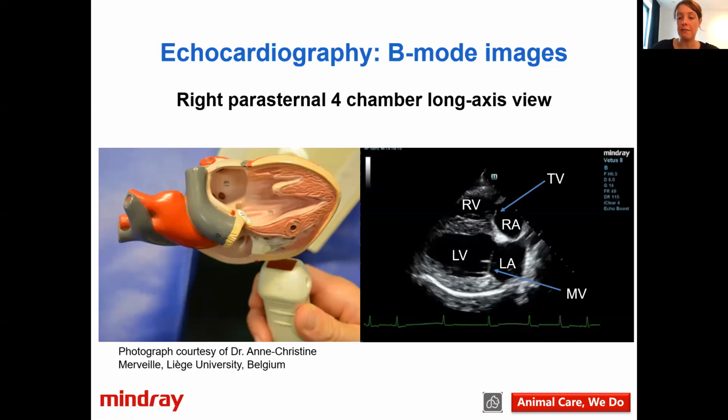This is a very important image, because you can get immediately a subjective assessment of what's wrong with the heart. Here we see actually a normal size of the heart and a normal looking appearance.